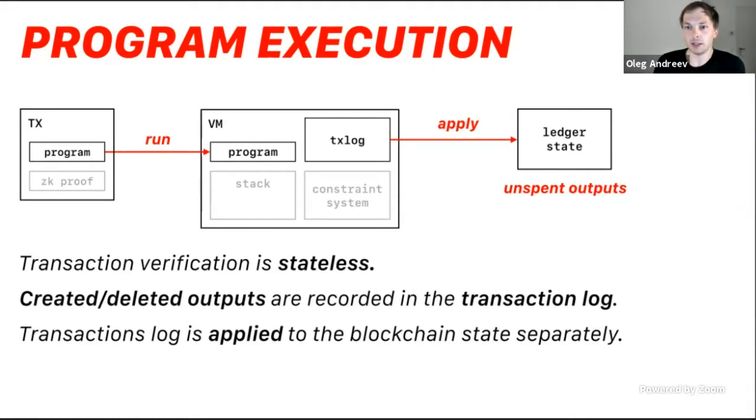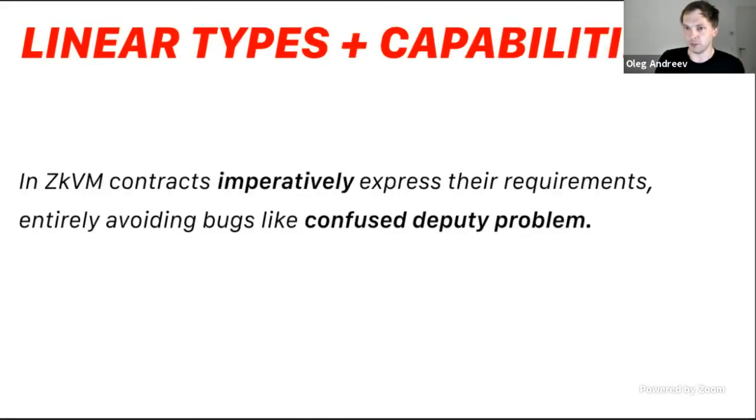So this model allows us to implement a rather scalable system because every contract, every transaction can be verified independently, and then it's just a matter of proper order of application of their effects to the ledger state, which is a very lightweight operation. Finally, the important takeaway is that in ZkVM, the contracts imperatively express their requirements. So they entirely avoid huge categories of bugs like the confused deputy problem, as some examples on Ethereum show.